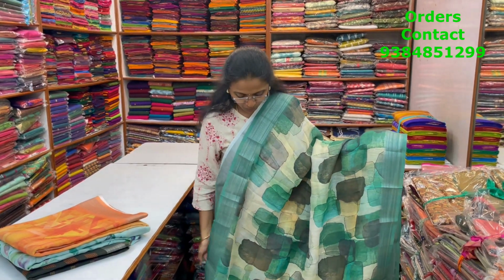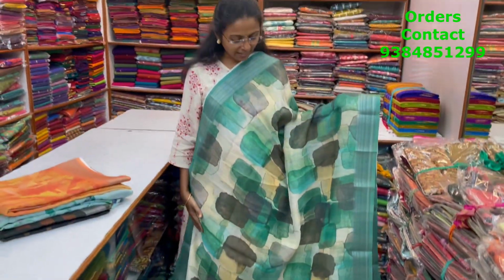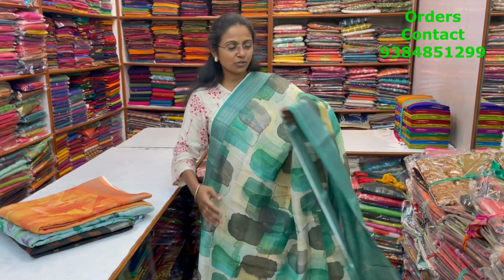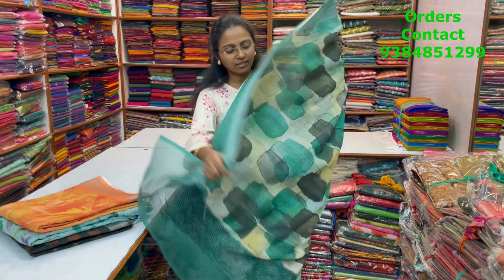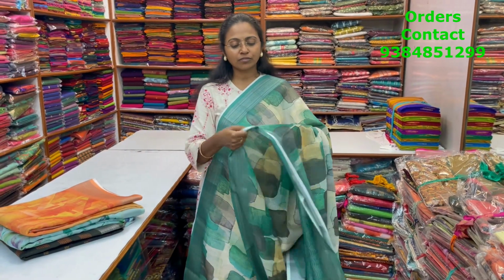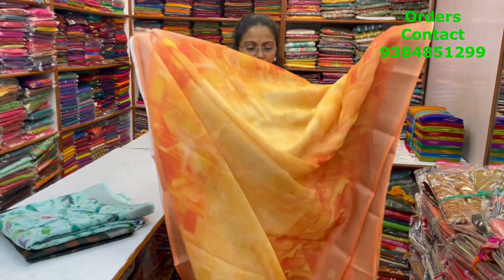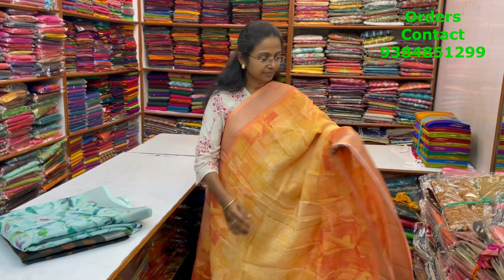A very pretty, beautiful abstract pattern design in the cotton linen saree with a nice shade of rock pattern design, actually, in a nice green combination. And the pallu of the saree is this, and the blouse for this saree, and the price of this saree is 850. A nice sunset orange combination, beautiful cotton linen saree in lovely abstract pattern designs again.